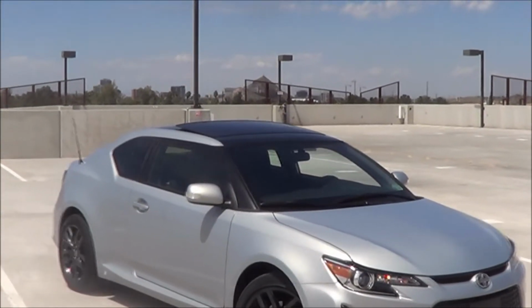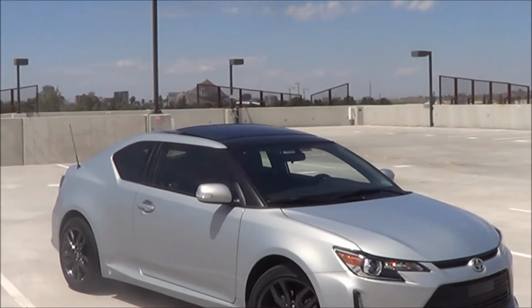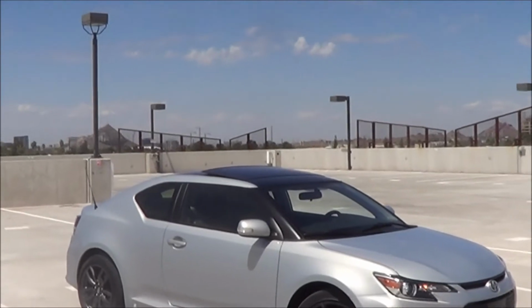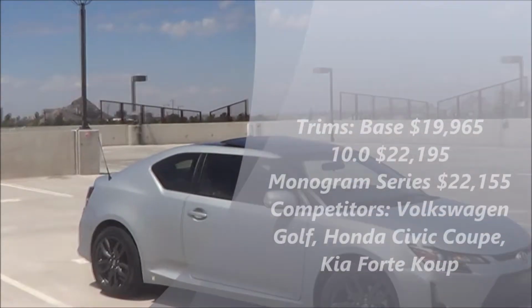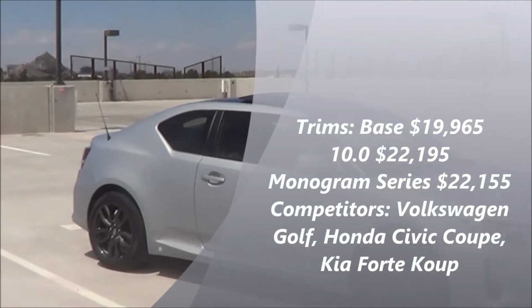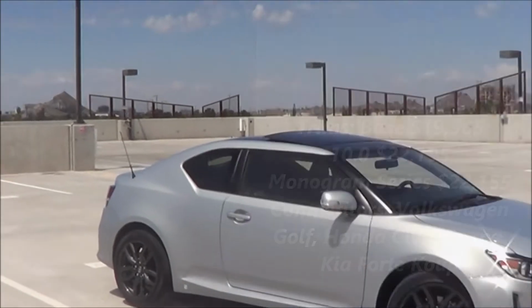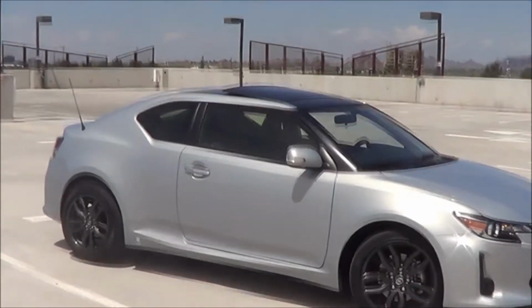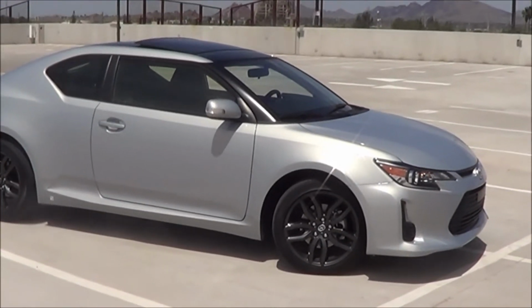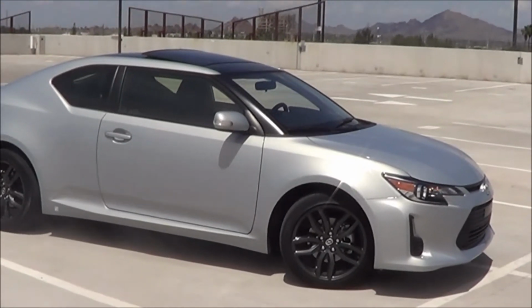Now the TC comes very well equipped, and it starts at 19 grand for the base model. You get standard features like HD radio, Bluetooth streaming audio, as well as hands-free calling, as well as a panoramic sunroof, and AM, FM, USB port, iPod integration, of course.